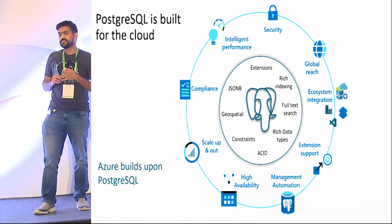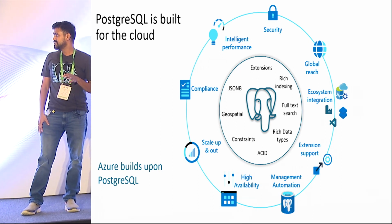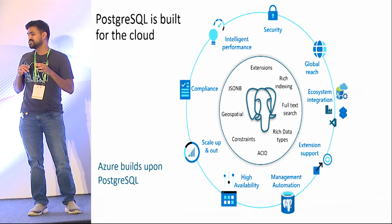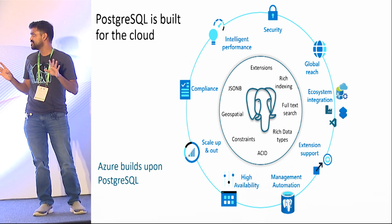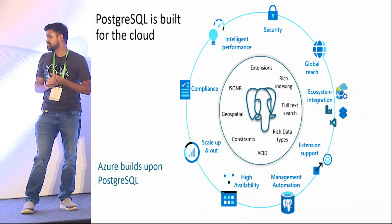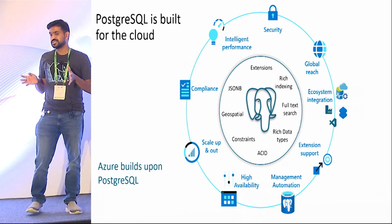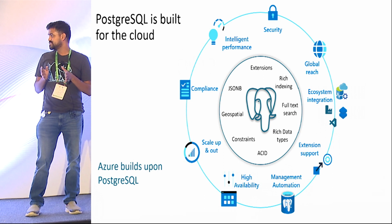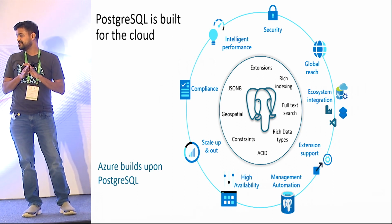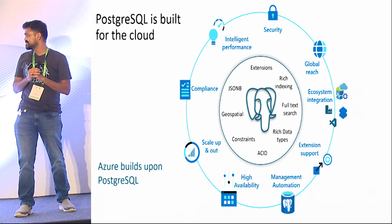So you get enterprise-level security. You have intelligent monitoring metrics. We are highly compliant, with HIPAA and all the different types of compliance signed off on Flexible Server. We also provide HA and DR, which is high availability. So even if a particular data center goes down, we promise to bring up the server in less than 120 seconds with zero data loss. So you need not worry about disaster and other management. It's completely taken care of in Flexible Server.